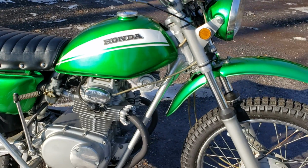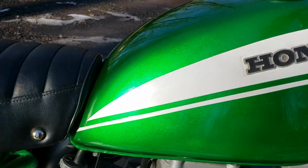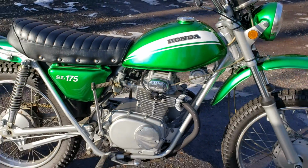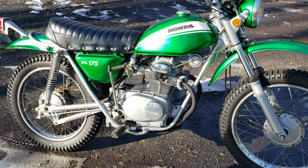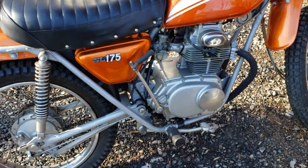It's better than the Honda. Honda had a turquoise, a tortoise green, which is dud, and they had an emerald green. This is warmer. It just pops with the white and the silver and the chrome. Very, very nice. All done up.